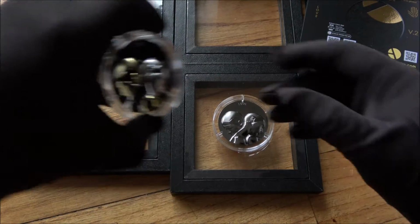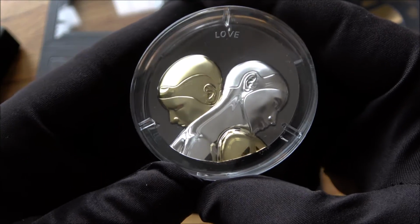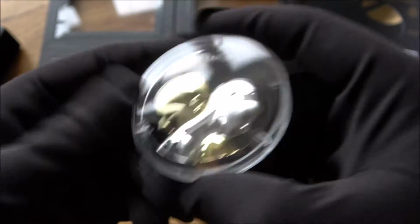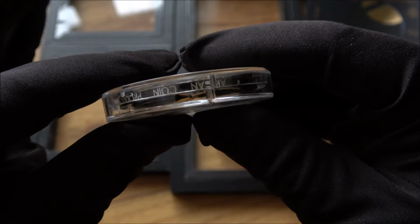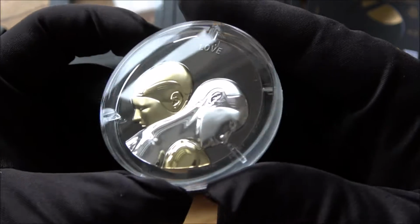Now, we're not going to open the capsules, unfortunately, because they are not my coins, and I don't particularly want the risk. These gloves are very good, but any coin handler will know that if you handle coins and accidentally drop them, that's the worst possible thing that can happen.